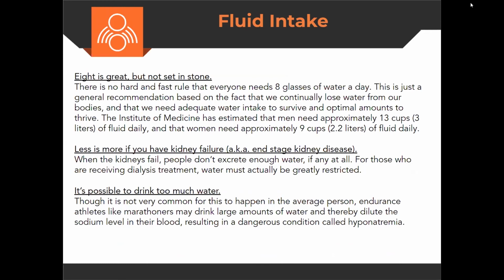So there are about 6 general rules for fluid intake. I put 3 here, and then I'll go into the other 3 major ones. 8 is great, but it's not set in stone. There is no hard and fast rule that everyone needs 8 glasses of water a day. This is just a general recommendation based on the fact that we continually lose water from our bodies and that we need adequate water intake to survive and optimal amounts to thrive. The Institute of Medicine has estimated that men need approximately 13 cups or 3 liters of fluid daily, and that women need approximately 9 cups or 2.2 liters of fluid daily. Now that goes up or down depending on a couple things, level of exertion or activity being one of them. If you're in a warmer or humid climate where you sweat more, that's also taken into consideration.